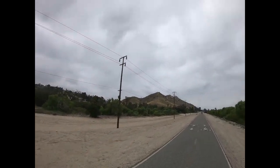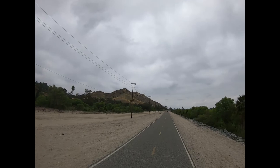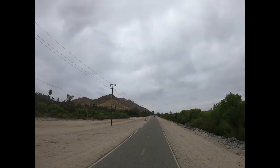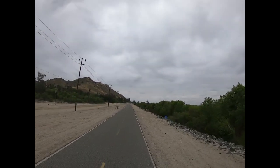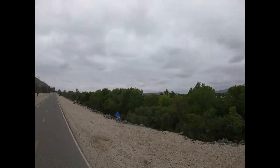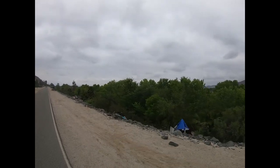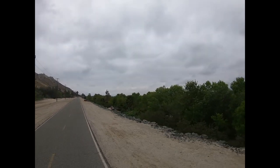Here is Mount Rubidoux, folks. Mount Rubidoux. Turn these crybabies down a little bit. Rio Grande. Casa. Rio Grande.